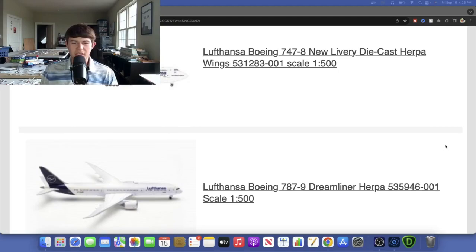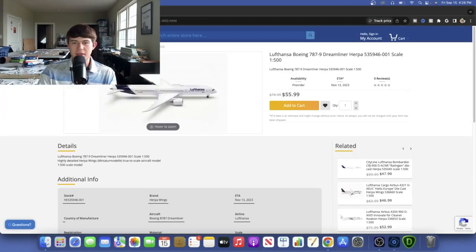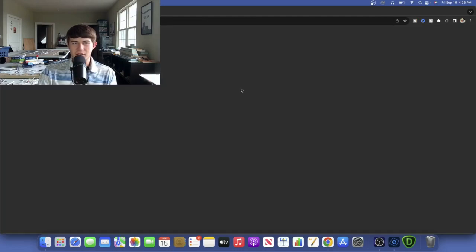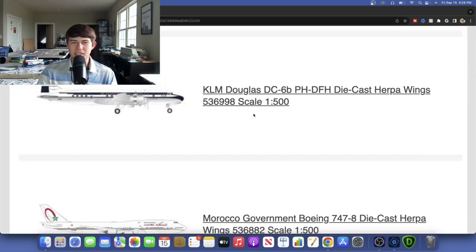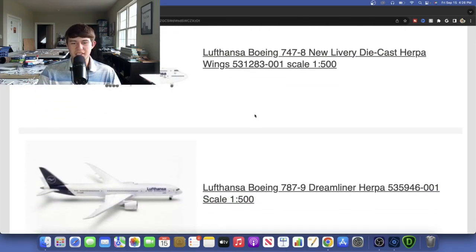So very cool to see that this comes to 1-500. I'm curious what the prices are on these heavies nowadays for Herpa. I've never been a big collector. 55. I'm sorry, that just seems like a bunch. I want to see, is this like 36, 45? It might be Easy Toys pricing. I don't know, but that seems a little much for a 1-500 787. That's the same as 1-400. So I don't know if it's Easy Toys, Herpa, or both. But man, that is certainly very fascinating to think about. So, but there's that right there.